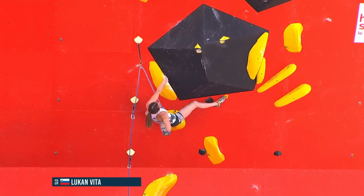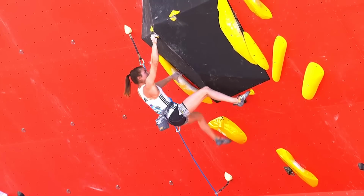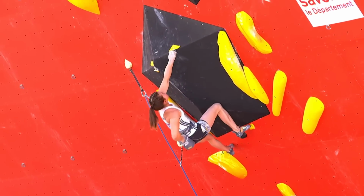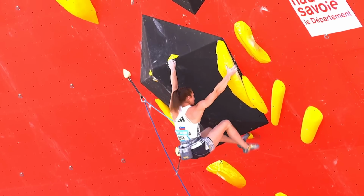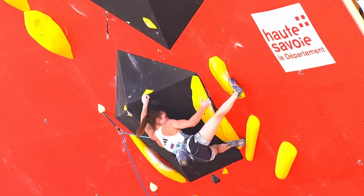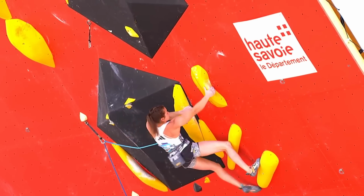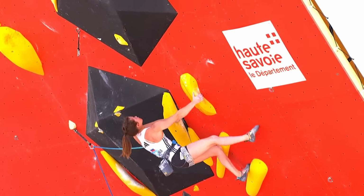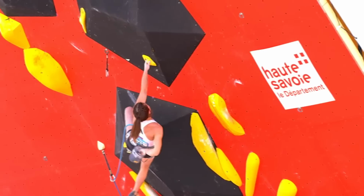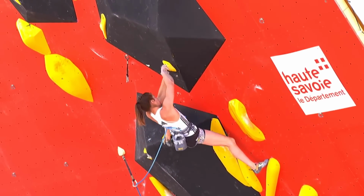So Vita Lucan on the right. She reaches through. Vita Lucan had one of those seasons which is a little bit up and down for her. She did have a couple of injuries over the past year, so it's still really cool to see her in a semi-finals, and she definitely has potential to make it into a final. Absolutely. Well, Vita is through in the Houdini move.